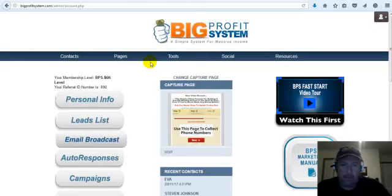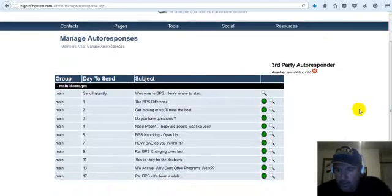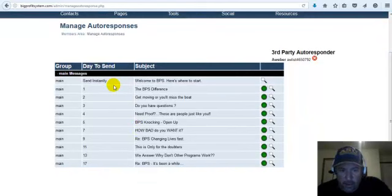It means you have to be patient sometimes. Eventually, I'll start making sales here, but I may have to tweak some things. I may have to change some things up, which brings up the first problem with the big profit system, and it's not really with the big profit system, it's with all of them, and that is the autoresponders. If you go to the auto responses, you can see that I have my third party hooked up. But what I did do is pretty much have everything set up the same way.